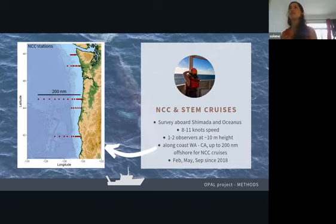So the objective of these cruises is to take students out on the water and show them what an oceanographic survey is like. And in addition to being great outreach and great experience for those kids, it's also a good way to collect data. So we've also been using that distance sampling data from the Oceanus. All of these surveys are conducted at 8 to 11 knot speeds. There's usually 1 to 2 observers at the same time, observing at a height of about 10 meters, which is really not too bad to be able to detect whales pretty far away. And these surveys have been taking place in February, May, and September since 2018, with also an additional Oceanus survey in 2016, which I have included here.